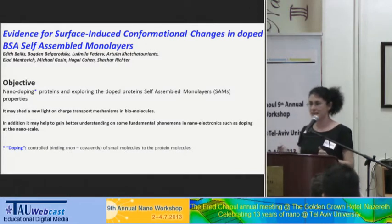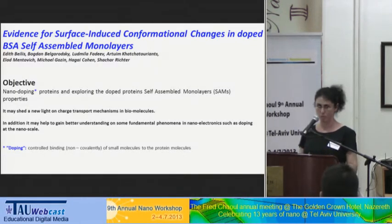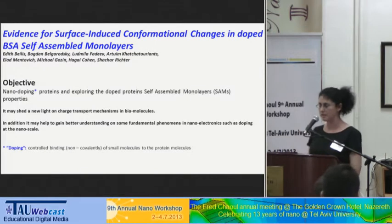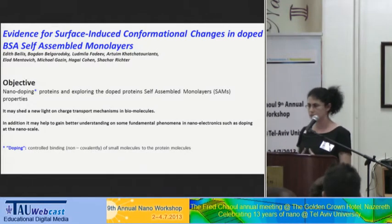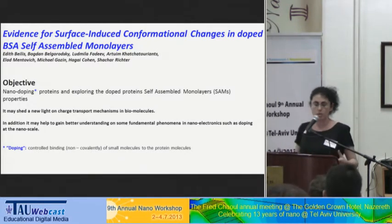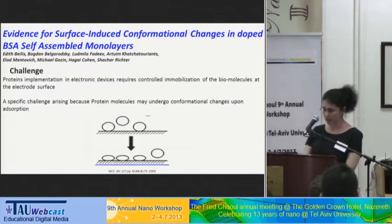Now, when I say doping, I don't mean it in the conventional way. We, in a controlled way, bind small molecules to the protein molecules in the hope of changing the protein properties, and we would like to do that because we would like to explore charge transport mechanisms in biomolecules, and also we would like to gain doping at the nanoscale.